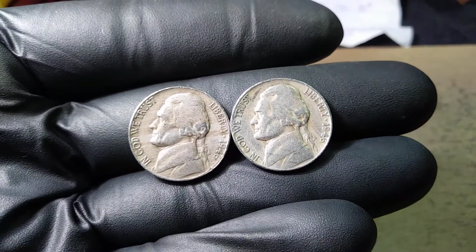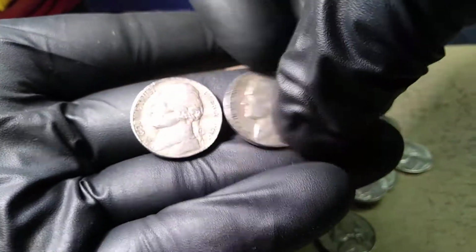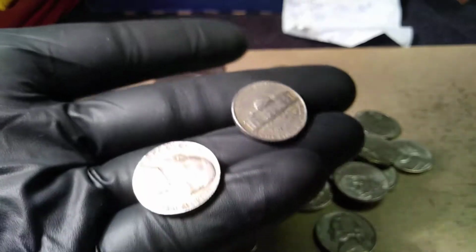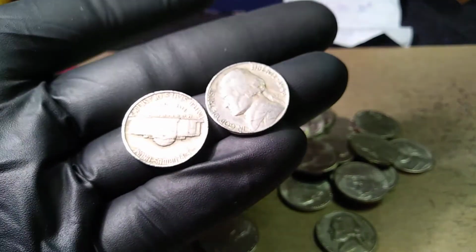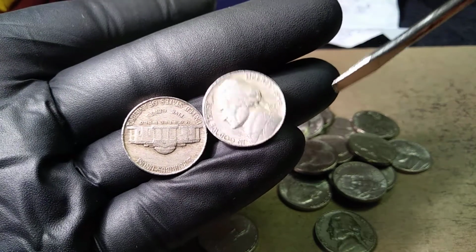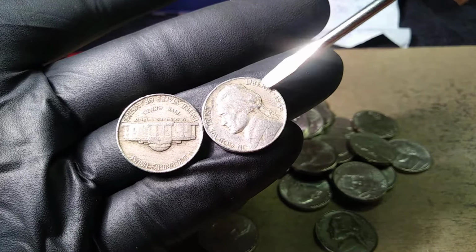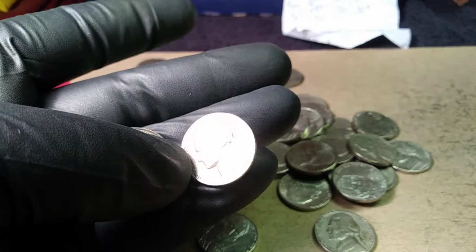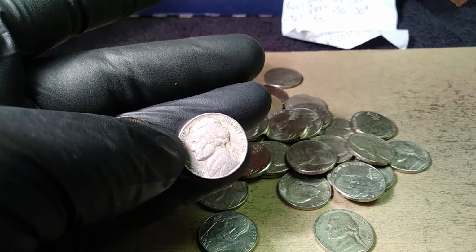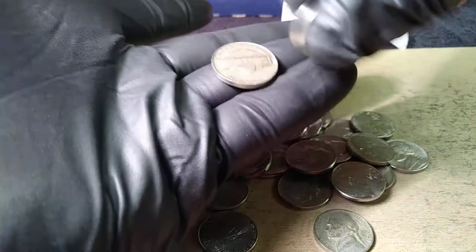Roll number 35, and in the same roll, I got two 1946 plains. One of them's got a death ring on it. For those of you who don't know, whenever someone says death ring in the community, it's this ring that runs around here on a coin. And it's from the rolling machines at the companies that roll these bank-rolled coins. I'll be back.